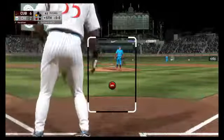Now another 2-2. This is line to left. That's in there. Base hit. And they'll extend their lead even further as the runner comes in to score from third. It's a 7-2 ball game.